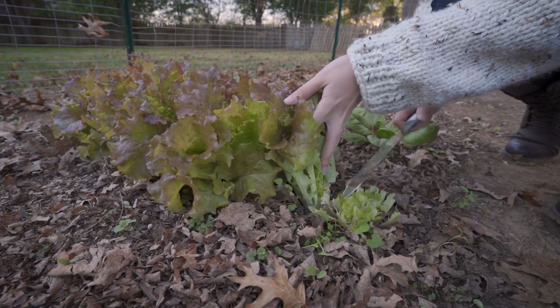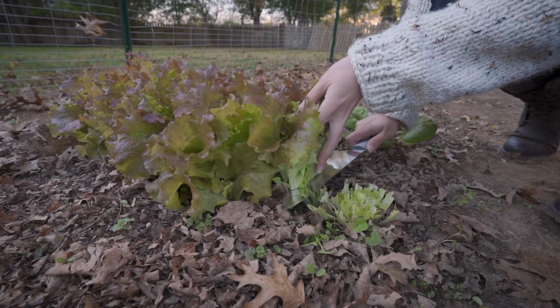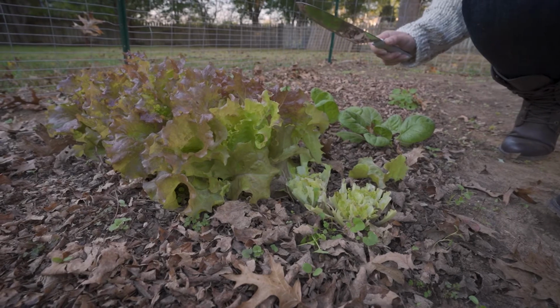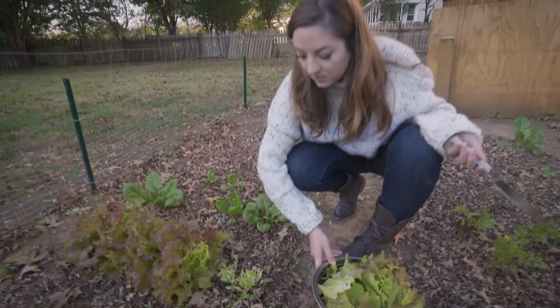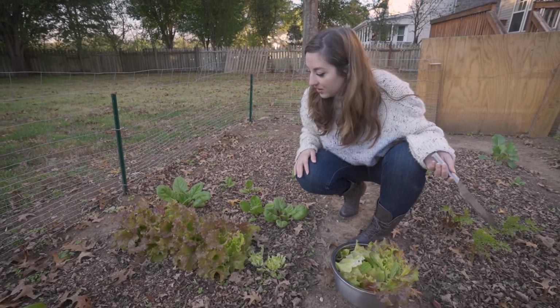Okay, so I can see here's the root coming out. I'm going about an inch above, and just a sharp, clean cut across. So we've got 2 beautiful heads of lettuce harvested here. These are ready to eat, and we're just gonna let these guys come back to life in their own time.